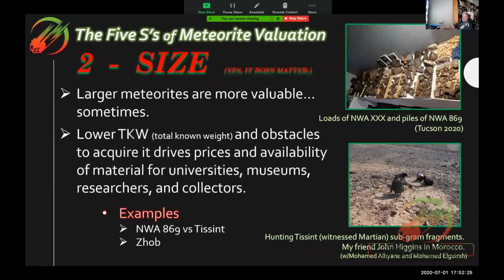Total known weight, as we find it in the Meteoritical Bulletin, is a snapshot in time of total known weight of one specific classification. However, many meteorites, like 869, are classified under many different numbers, even including Sahara 02500. That's also 869. And oftentimes more is found later. So total known weight is very important, but it's not necessarily just go to the MetBull and look it up. Yes, that's a snapshot in time. That is correct. Thank you, Pat Brown.